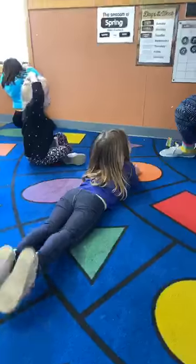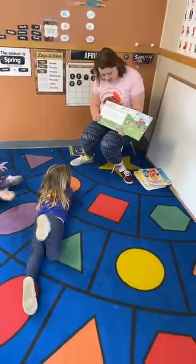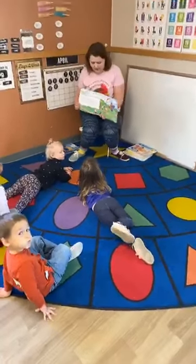We are different from each other too. Our hair may be brown or blonde or red or black. Our eyes may be blue or brown or green. Our skin may be dark or light or in between. I have purple eyes.